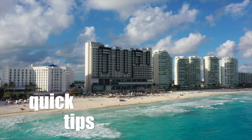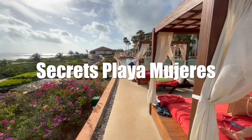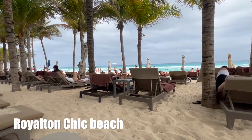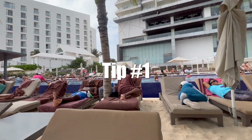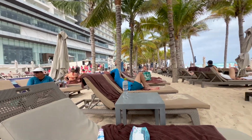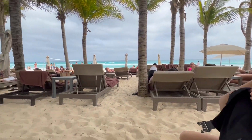Now for some quick tips. For this stay, we had moved over from Secrets Playa Mujeres, and these resorts are really different. This hotel has a party vibe, whereas the Secrets Resort is much quieter and much more relaxing. Alright, tip number 1. This hotel resort has a party vibe. The entertainment team, properly called the Vibe Team, was out at the pool keeping the party going, and there's lots to do.